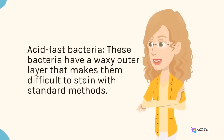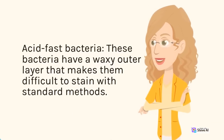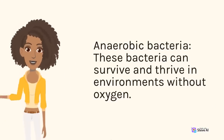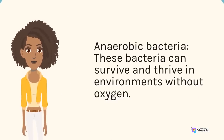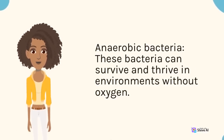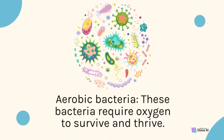Acid-fast bacteria. These bacteria have a waxy outer layer that makes them difficult to stain with standard methods. Anaerobic bacteria. These bacteria can survive and thrive in environments without oxygen. Aerobic bacteria. These bacteria require oxygen to survive and thrive.